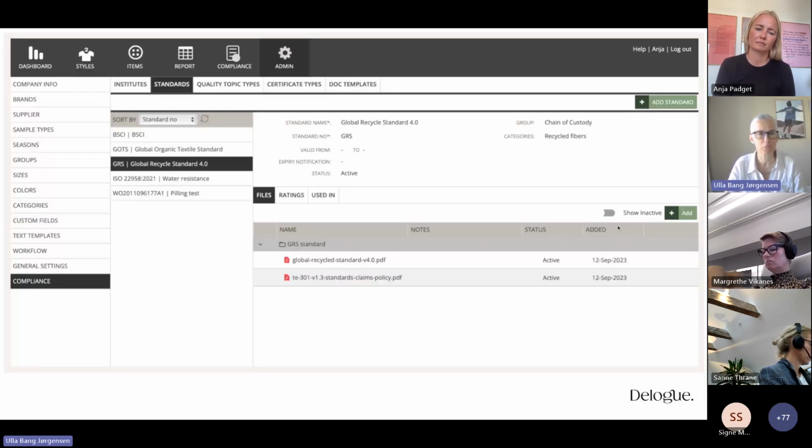So let's have a look. First, we are now in the admin section of Delog. Those of you who work in Delog will recognize this view, but we now have the admin section, and there's a whole new area here which is called compliance. This is where you set up the structure of your work with compliance. This is where you fill in the different types of standards you are working with, the different technical specifications that you are working with. You can upload the actual standards as documents, so you always know where they're stored, and you will set up your whole structure in here.